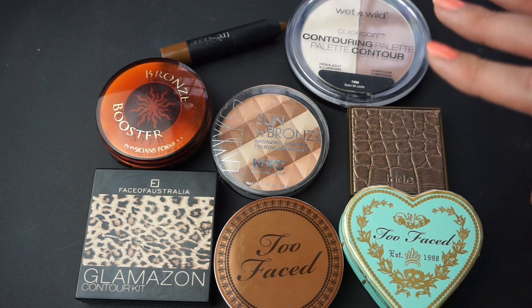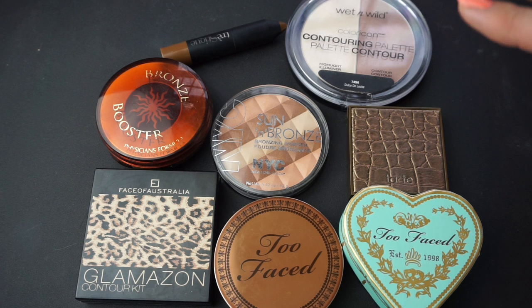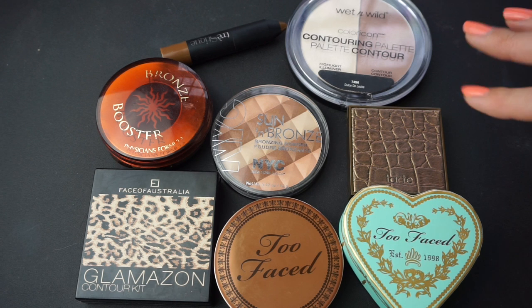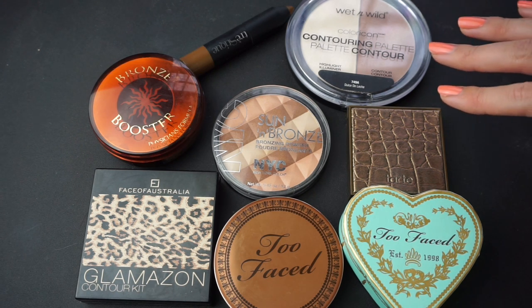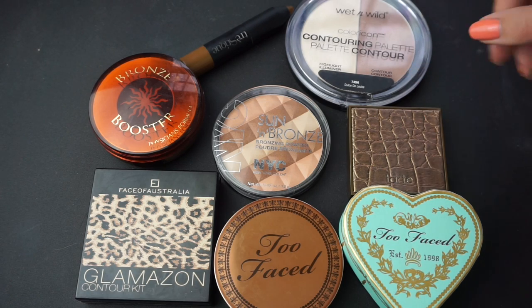Now we have some bronzers and some contouring powders. I know that it's time to let go of some of these. This is not the largest part of my collection by far, but some of these things I'm just not using, and it's time to get rid of them. I'm gonna go ahead and take out some of my favorite things first.